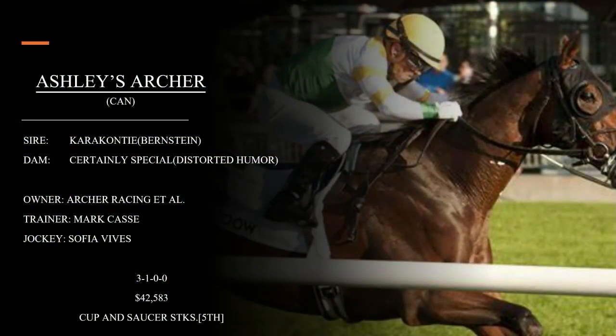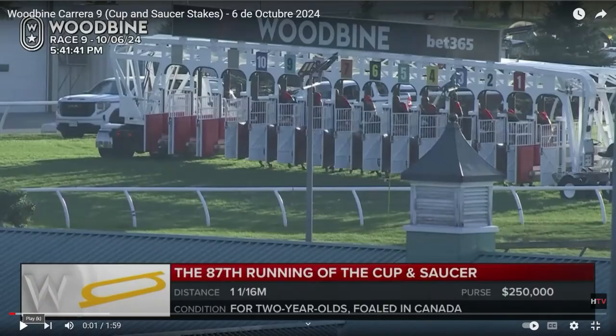Ashley's Archer is another Canadian import, potentially, who ran in the Cup and Saucer Stakes. Trained by Mark Casse, did not run in the Natalma or the Summer Stakes, which is a little interesting. So this is an ungraded stakes. You kind of wonder what the thinking is here. This one seems a little bit outclassed on face, but a lot of things can happen with 2-year-olds. So let's take a look at the Cup and Saucer Stakes.